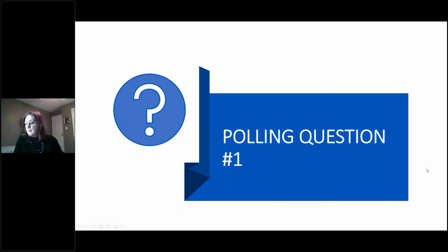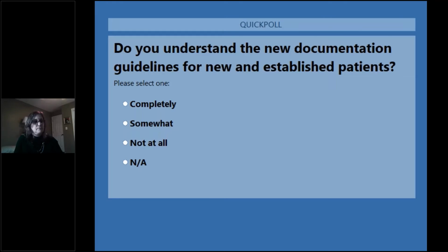And we are on to our first polling question. Do you understand the new documentation guidelines for new and established patients?